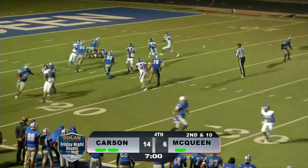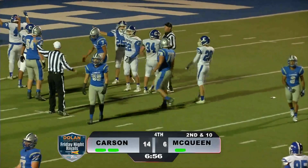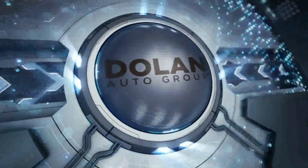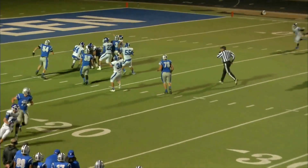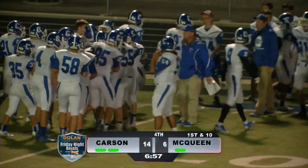The snap here, though, is bobbled, and Carson's going to come up with it. Carson football on a botched snap by Stallworth. And the play made by Vinny Hirschman. Hirschman all over it, able to beat Stallworth to the ball, and that is a crippling turnover for McQueen.